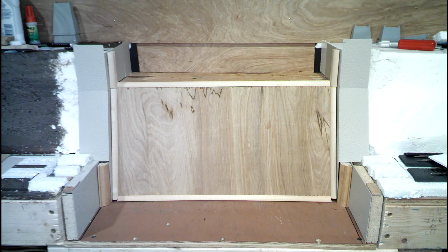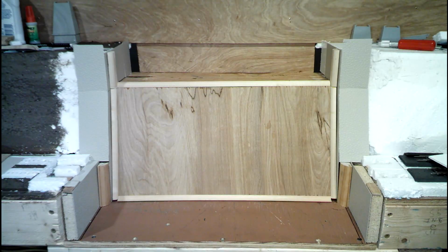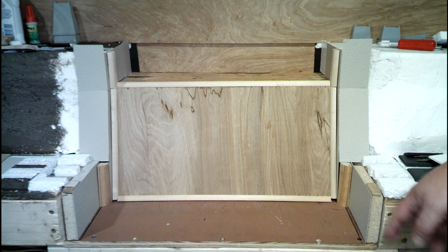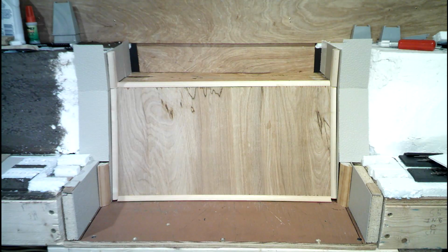Now, one other thing of note here, if you notice, there's no type of plastic or anything on the front of either side here. That is because eventually I'm going to have a fascia that's going to come across here, and it's actually going to cover that. So I'm not too concerned about that being open at the moment. It'll cover that, and it'll also cover a little bit of a gap that I've got there. Other than that, like I said, this thing is basically pretty much ready for paint.